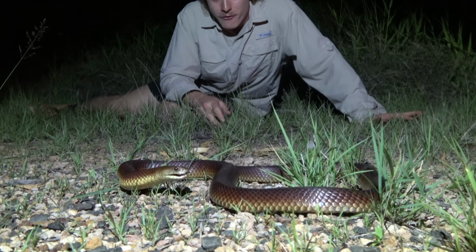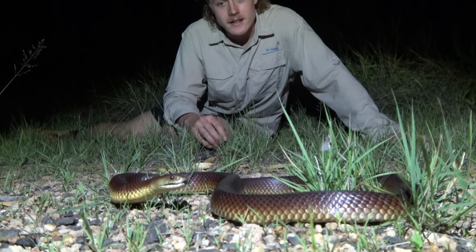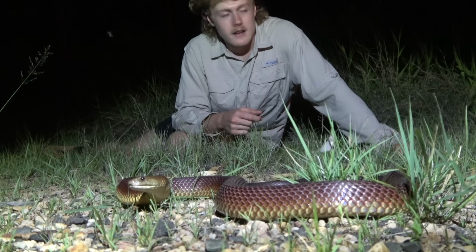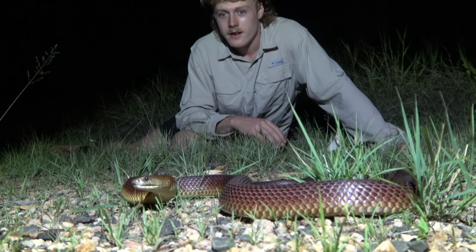All right, so we have the 4th mulga snake for the night. It's after midnight, 23 degrees. It's windy as, coming out of this grassy habitat where all the mulgas tonight have been found.